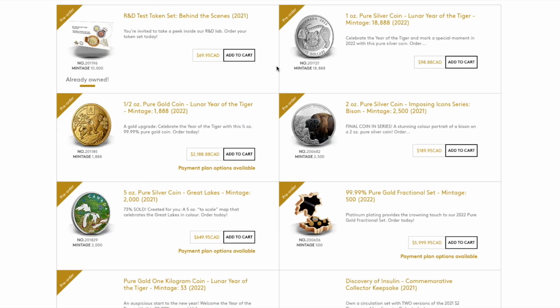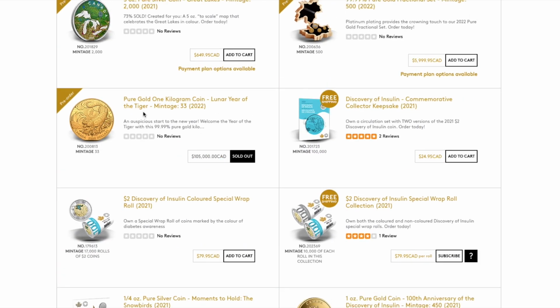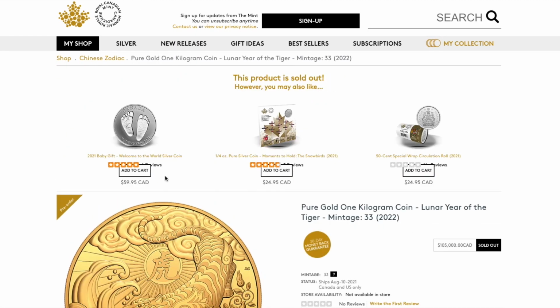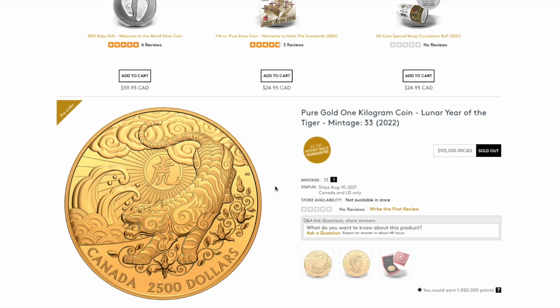All right, moving on. The last piece here, the last product that I want to show is the pure gold coin, and this one is a 1 kilo gold coin celebrating the lunar year of the tiger. So we already saw the half-ounce gold coin earlier on. We also saw the 1 ounce pure silver coin that is more of a comical design for the tiger. But this one that we're looking at here, the 1 kilo, is definitely not a comical looking, nor for the faint of heart. The tiger here looks completely different in design from the half-ounce gold coin that we saw earlier.